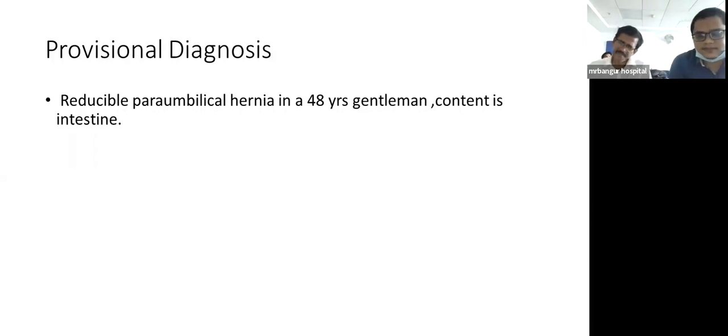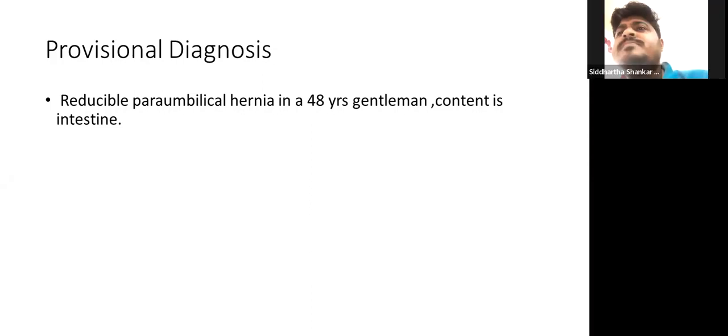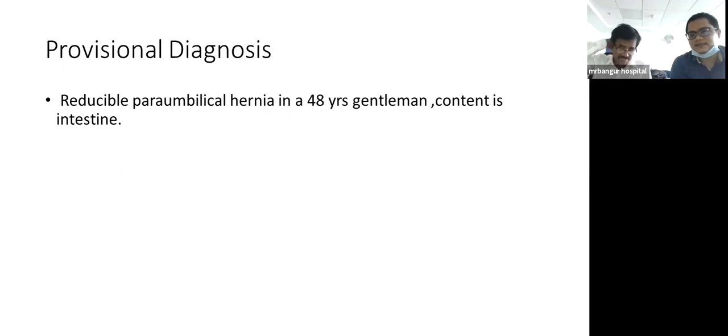Sir, we'll give an elliptical incision around the umbilicus. Around the umbilicus means? You will excise the umbilicus? No. Elliptical means you take a bridge of skin. What is the incision? Half umbilical? Smiling incision. Yes, sir. Okay, fine.